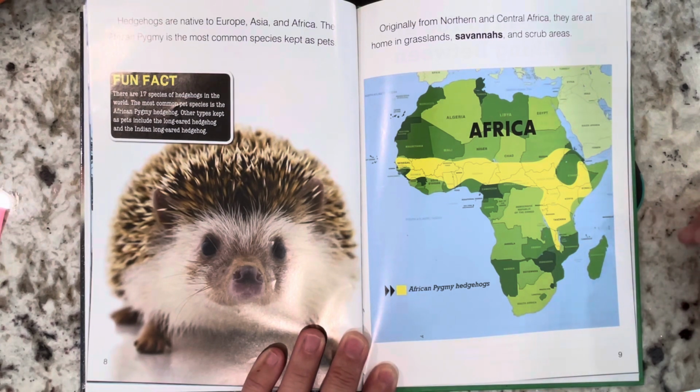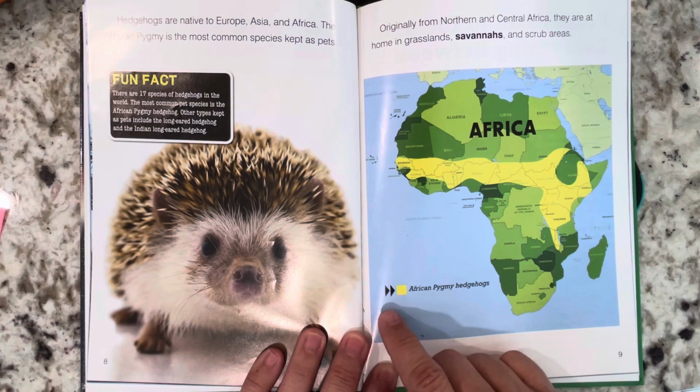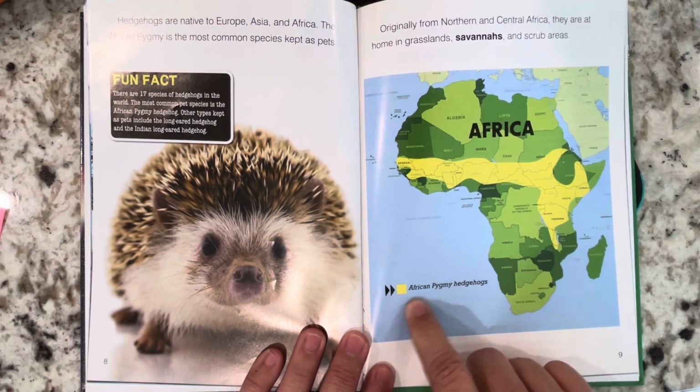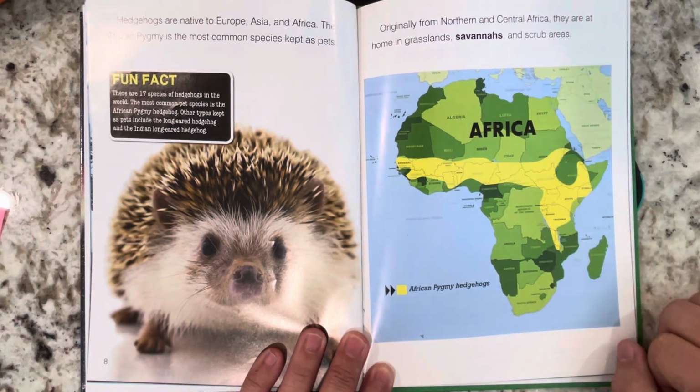So this is a map. It's another common feature of a nonfiction text. And the map key says African pygmy hedgehogs, yellow. So the yellow area is where African pygmy hedgehogs live.